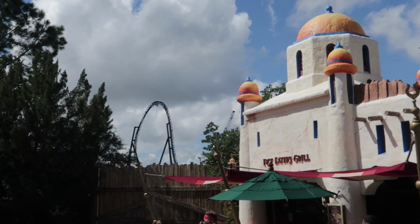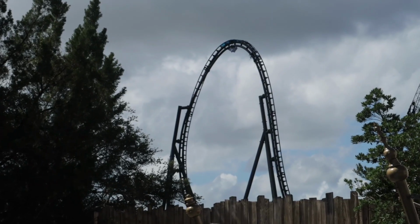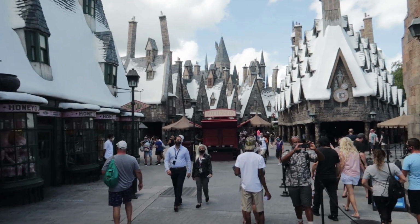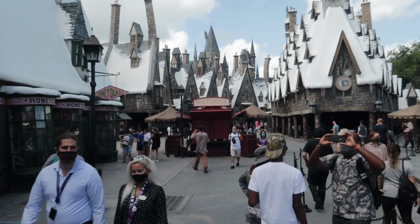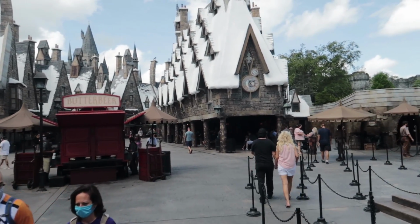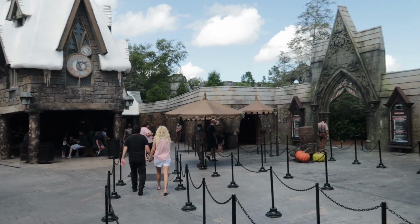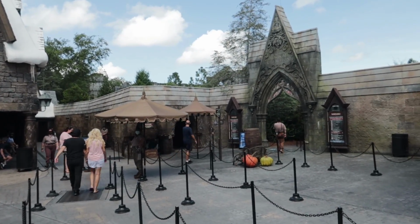And again, over here looking at the Fire Eaters Grill, we can see the top hat. I told you this sucker dominates the park now. Today is Thursday, August 27th. A pretty quiet day in the park. Even Hogsmeade is a very light crowd. Let's walk up here, check on the wait time for Hagrid's. That will be a good indicator of the crowd level today.